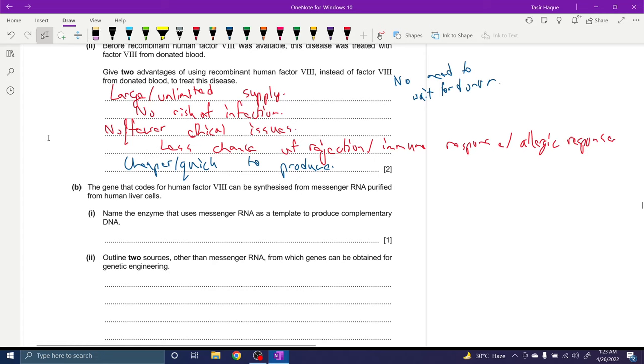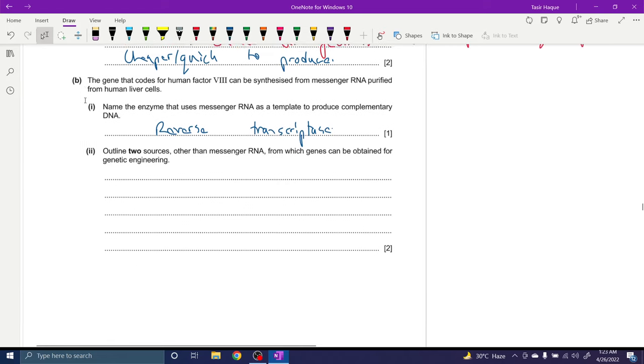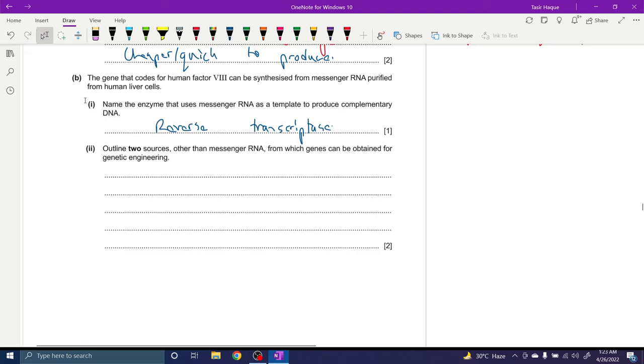The gene that codes for human factor VIII can be synthesized from messenger RNA purified from human liver cells. Name the enzyme that uses RNA to make cDNA, right? We know this. It is reverse transcriptase. Okay, next. Outline two sources other than messenger RNA from which genes can be obtained for genetic engineering. Interesting, good question. So this is the best way to do so because it saves us a lot of trouble.